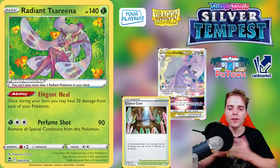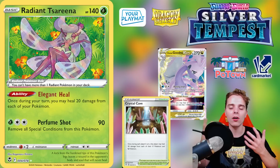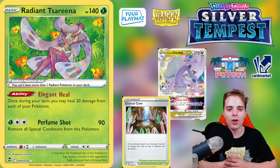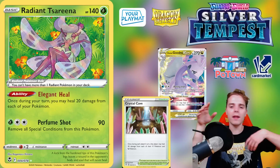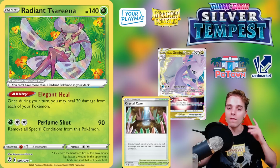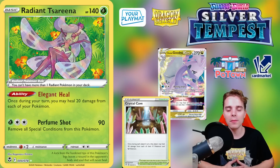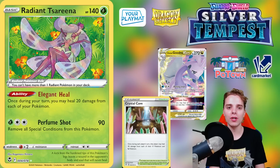Radiant Tsareena, another Radiant Pokemon, and this one is actually pretty good. If you like tanking decks, we're here with the tanking already, you're actually going to be able to love this card a lot because once during your turn, you may heal 20 damage from each of your Pokemon. Every one of your Pokemon. So let's say you're up against a Sableye deck and they're spreading damage here and there. No, forget about it. You're healing 20 from every one of your Pokemon. Very, very huge because with combination of Crystal Cave, you're healing 50 from your Dragon type or Metal types altogether. So Crystal Cave in combination with the Radiant Tsareena will actually heal 50.